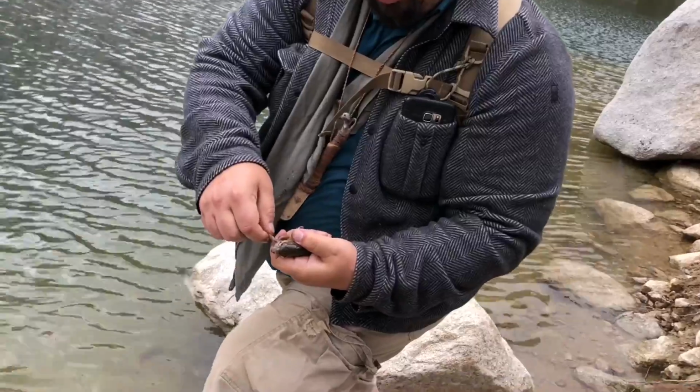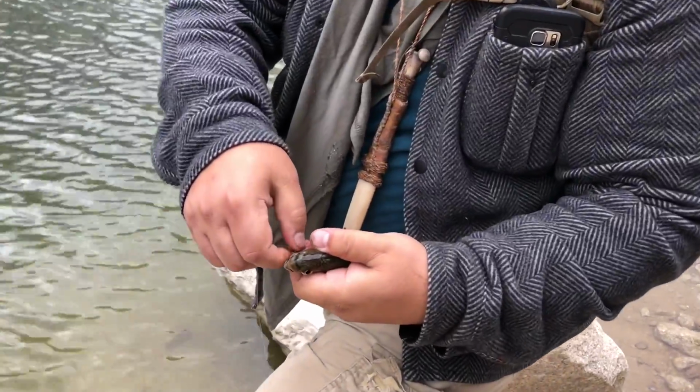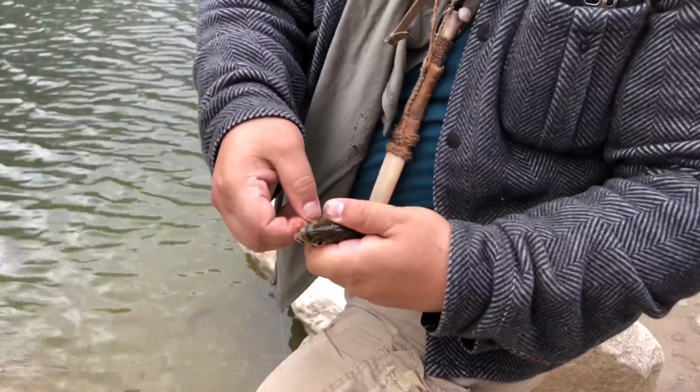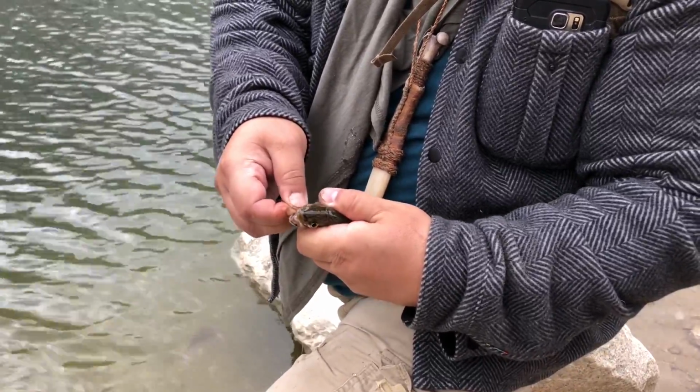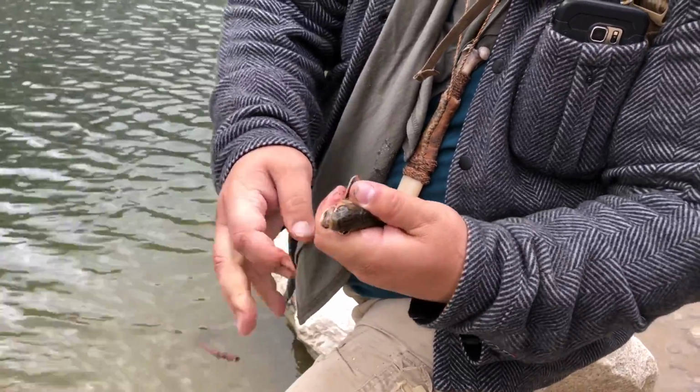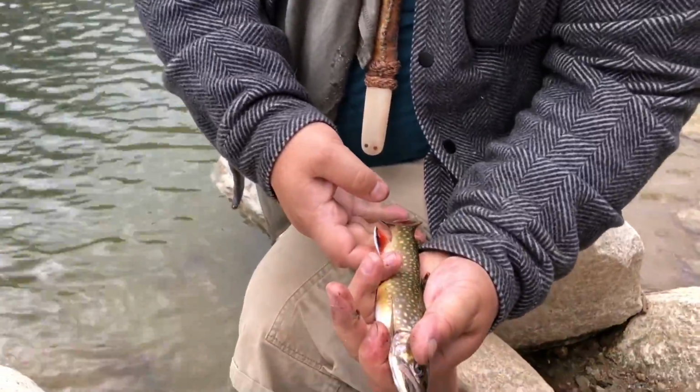Just pull it up. Circle hook gets them right in the corner of the mouth. It does it like 9 times out of 10. That's why I love these, because they're a lot more delicate on the fish, at least in theory. Come on. I'm trying to get it out gently. There we go. Look at that beautiful fish. These are such gorgeous fish.